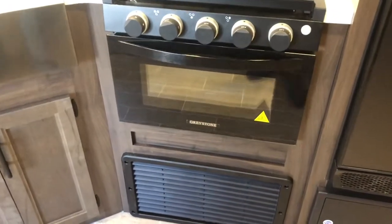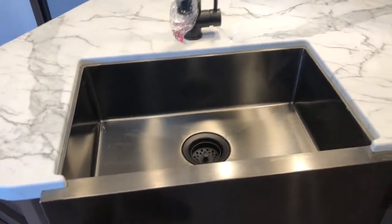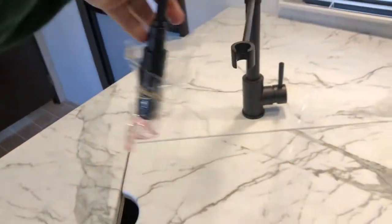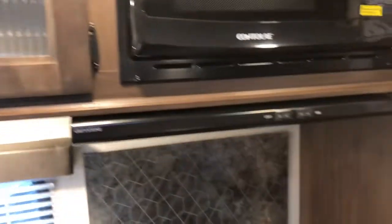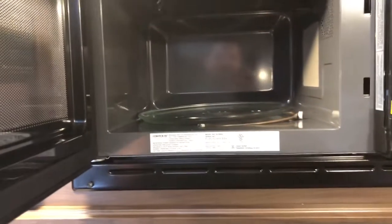Good size oven. Again, little blue LED lights. Flush mount cover acts as a splash guard. Solid surface countertops. Nice solid surface cover over that black stainless steel sink. You also have spray head. Got it winterized right now. Overhead storage with the glass fronts. Exhaust fan for the outside with the light. And then good size microwave.